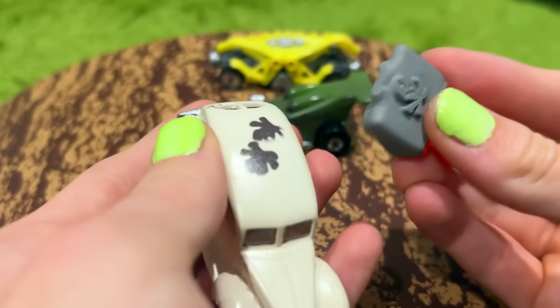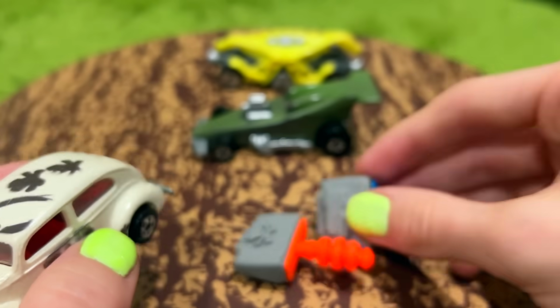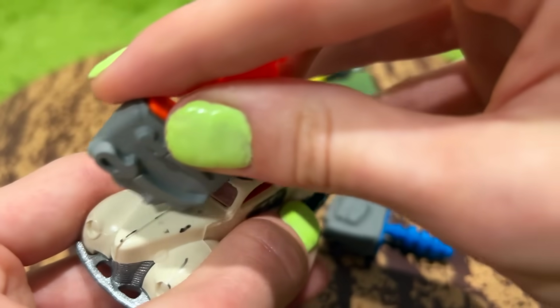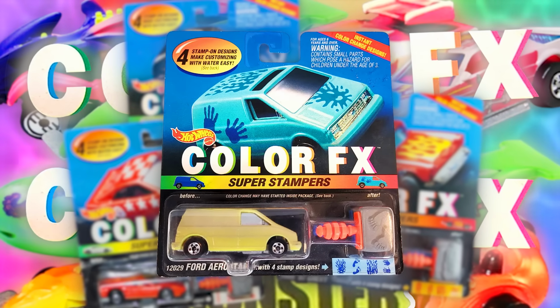It's kind of fun to mess with. Put some swords on there. Wow! There's a dinosaur skull. Oh my gosh! And you can even kind of draw with the corner of it. Look, I'm drawing all over this guy. Wow! But as it turns out, the Super Stampers would sadly be the final entry into the Color FX series.